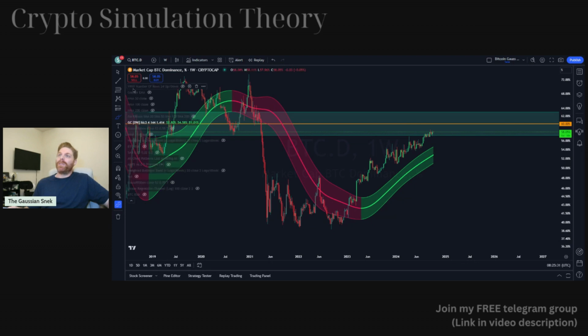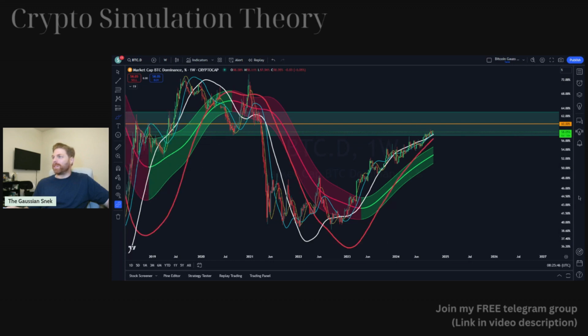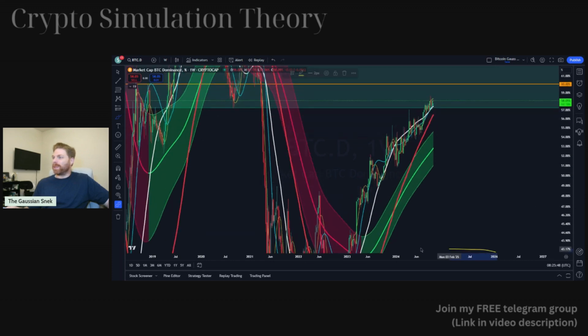Not really sure. If we look at the Hull moving averages on Bitcoin dominance, they also look bullish. These are more current moving averages. Let me turn on the 20 and the 200. You might see some cracks forming earlier with a Hull moving average than you would with a simple moving average.